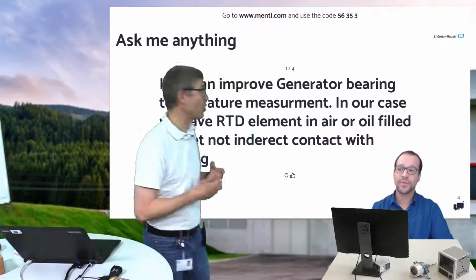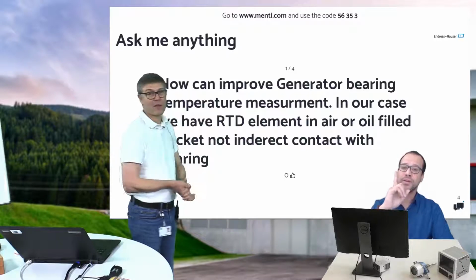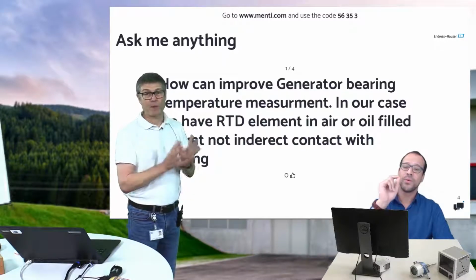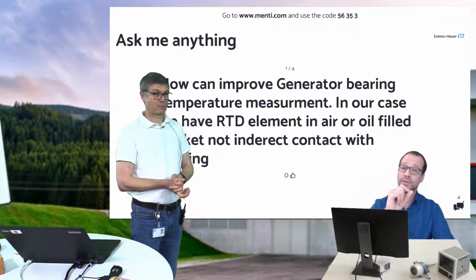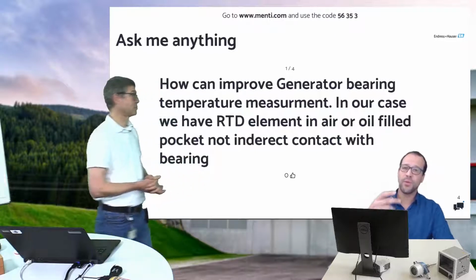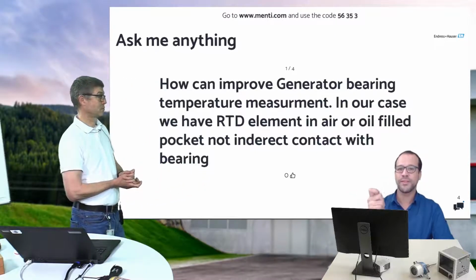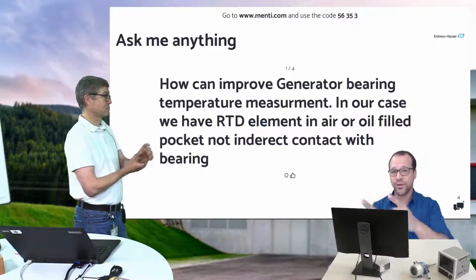So something which does not disappear. So you already have stated the answer yourself. Oil is perfect, air is bad. We also have another possibility when it comes to using a thermowell, which is a fast-responding thermowell with a different material that stays in place. So therefore, we will also include a short video link in your feedback mail concerning that.